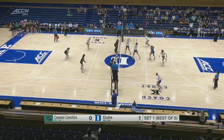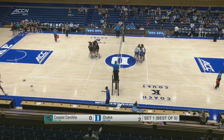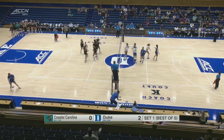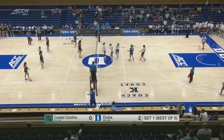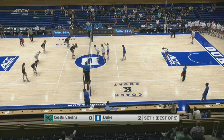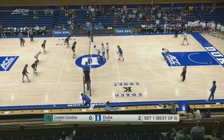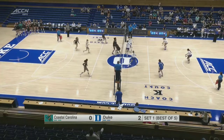Now the set in the middle. Fleming makes it 2-0 Duke. Fleming, the graduate student from San Francisco, California. Blue Devils able to feed the middle there, get Coastal a little bit out of system. And the Blue Devils off and running here out to a 2-0 start for head coach Jolene Nagel in her 25th year in Durham. Worthington, the graduate student, serving again for the Blue Devils.